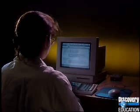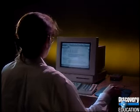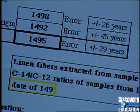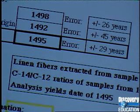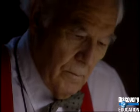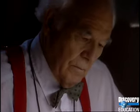And McCrone also removed a small section of the canvas for carbon dating. This test would reveal the age of the canvas itself. The test produced a date of 1495, plus or minus 30 years. In 1495, Da Vinci was 43 years old. I could conclude from what I did and from the carbon dating that the painting was almost undoubtedly done during Leonardo's lifetime.